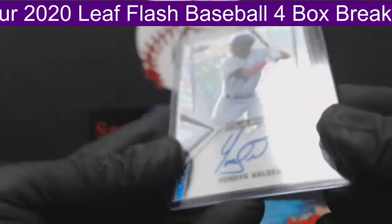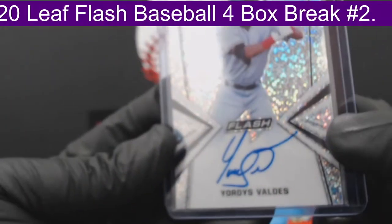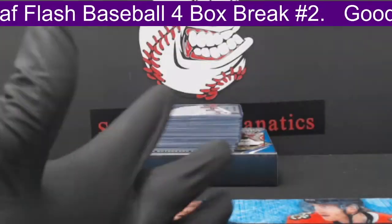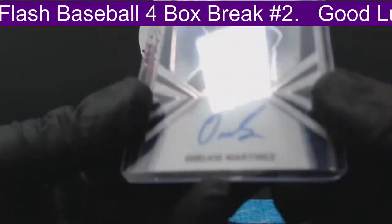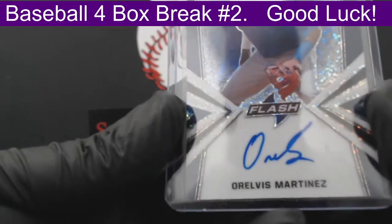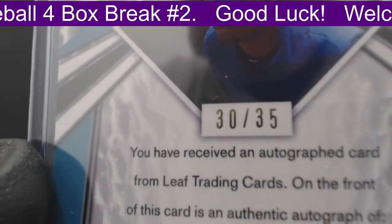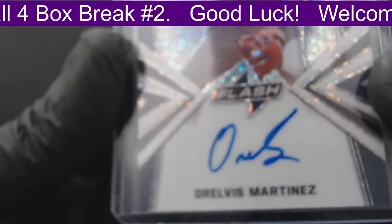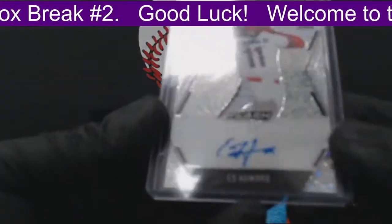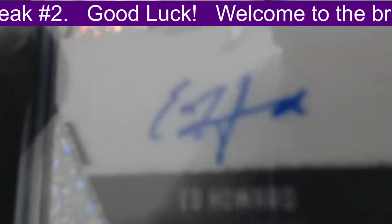Yordies Valdez on card auto. That's not numbered. Orelvis Martinez on card auto. That's numbered to 35. Ed Howard should be the Cubs. I believe Ed Howard is to the Cubs, Chicago Cubs, Ryan M.